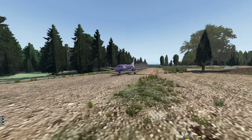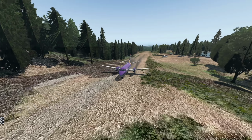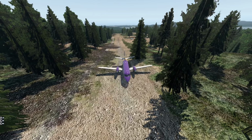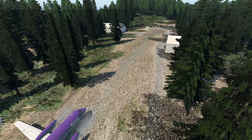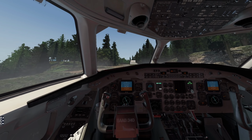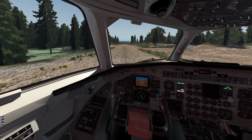This plane is also quite a quick stopper and quite a tough plane. So even such a sloped and dirty runway like this is no problem, even though we just crashed into some trees. That's not good. But we didn't even use the whole runway here, I guess. We still have a little bit of space. Now, this is really an interesting one, especially with the slope. As you can see right here, we're rolling back down the mountain. That's not good. Let's see if we can take off out of here again.